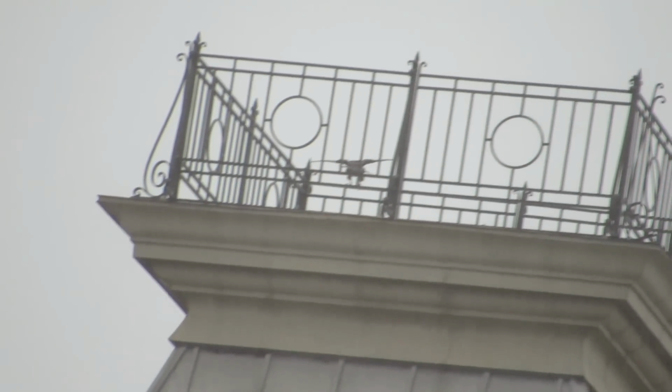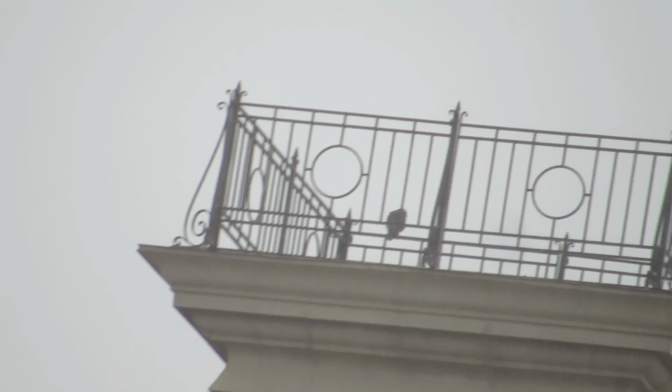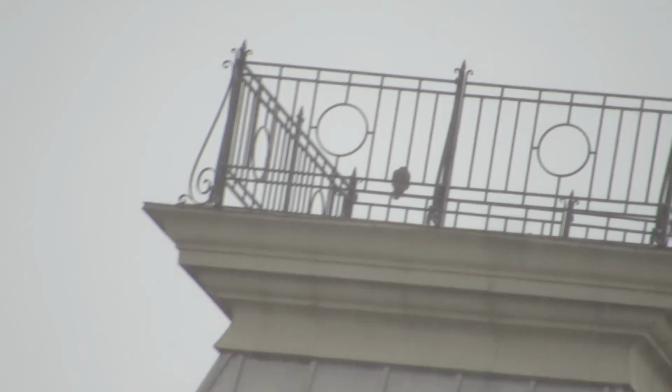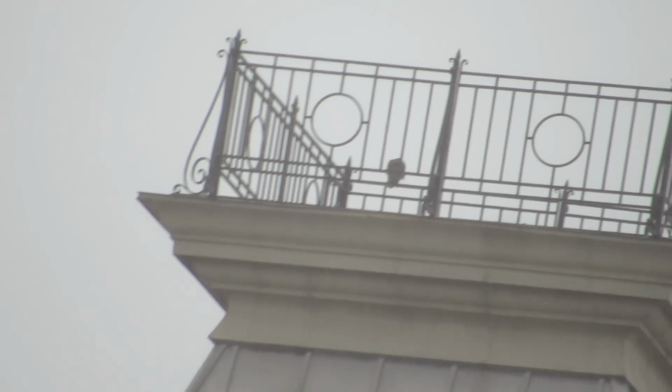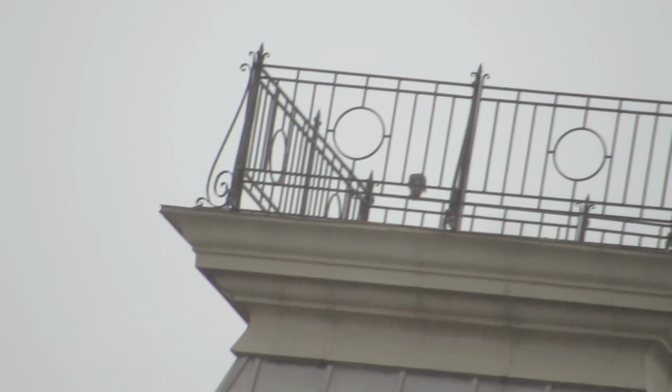It's raining out, giving me fits trying to ID these birds this morning. I believe I have all four of them. There's one up on Crossroads last time I checked, and two under the northeast wing of the Times Square building.